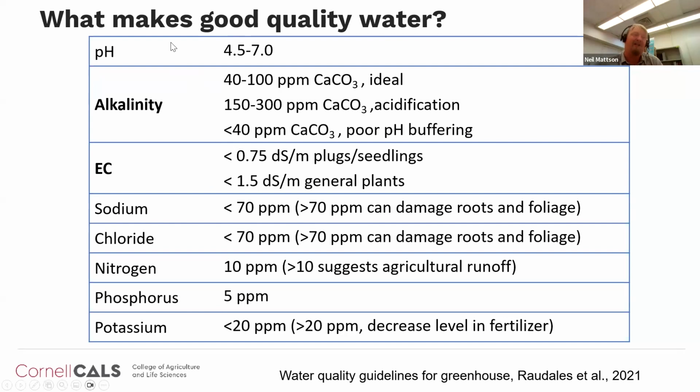So what makes good quality water is usually having a pH of 4.5 to 7. We can make adjustments from there because ultimately the water will affect the pH of our soil or soilless mix. As I'll talk about, it's really the alkalinity of the water that has a more long-lasting effect on the root zone pH. And so the alkalinity is the carbonates and bicarbonates that are in our water.